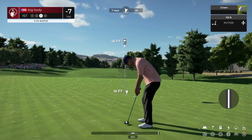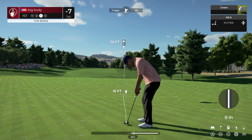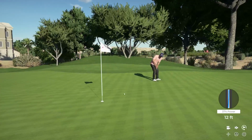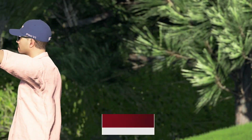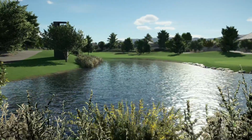Can't wait to get into the action. Very excited to see how this player fares today. Be nice to see this one go down. Let's see if they make it. This one's dialed in. Oh, hello. Welcome to the course. Yeah, you gotta love seeing those go in early. Puts you in a good mood for the rest of the day.